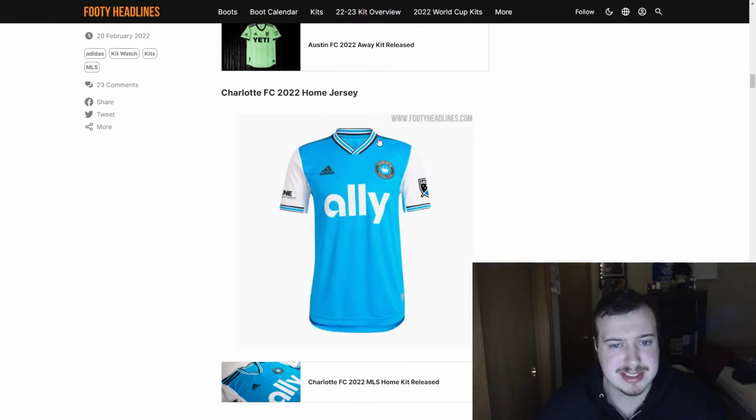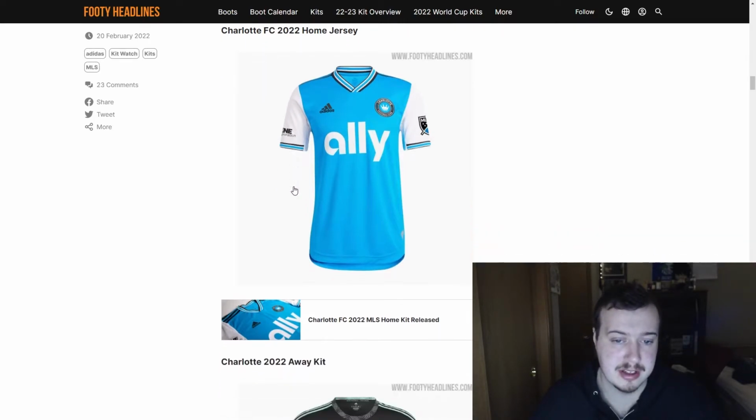But this neck I really dislike. I really dislike it, but everything else I really do like. I think I'm going to go with a B. For their inaugural home jersey, I'm going to give it a B. It's above average, but not good.